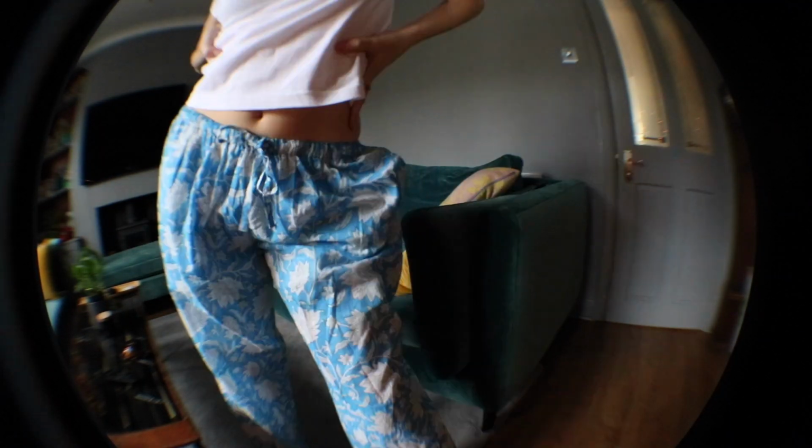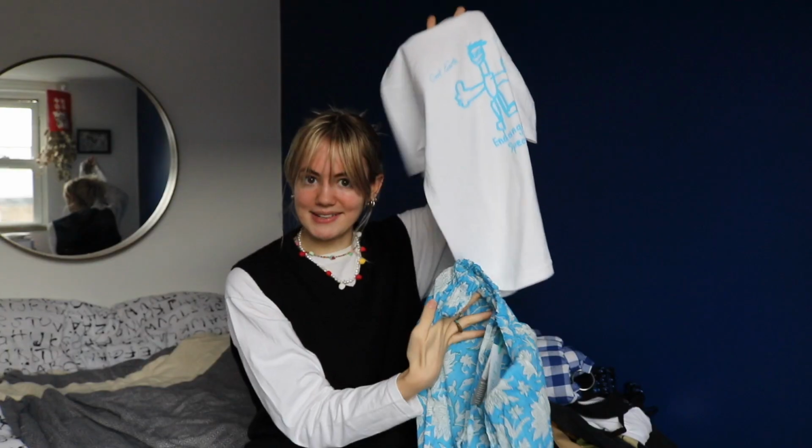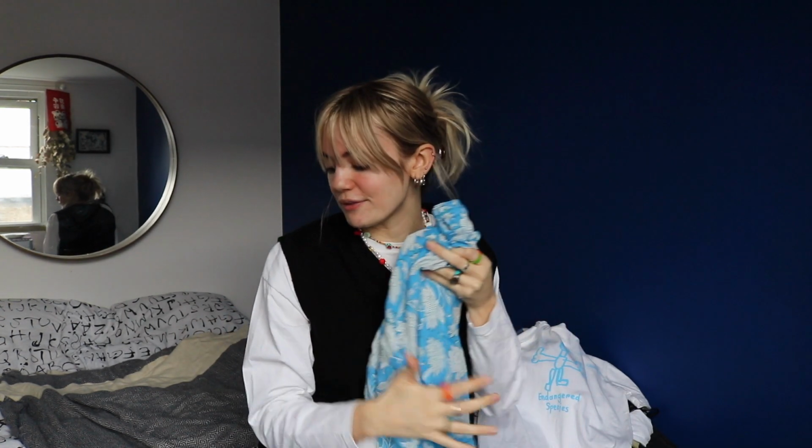I literally love these, and when I received them, I thought they would just look so nice on holiday with this little baby blue top. Look how nice that would look together with a bikini top or something, like literally anything. I just love these, and I can't wait for the warmer months to be able to wear them. And the fact they come in this cute little bag as well, I just literally love it.